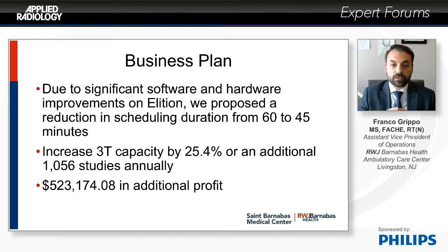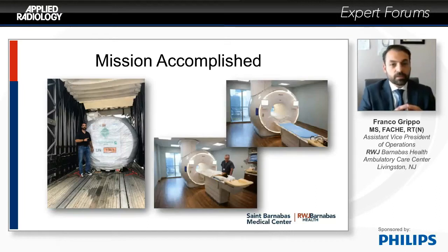But even with such a solid business plan, the entire process took over 2 years. And it was comprehensive. It involved frontline staff, management, working hand in hand with Philips, and ultimately our chief financial officer and final approval from our CEO. So we installed our 3T Elition in 2018. And here are some pictures from the great day.